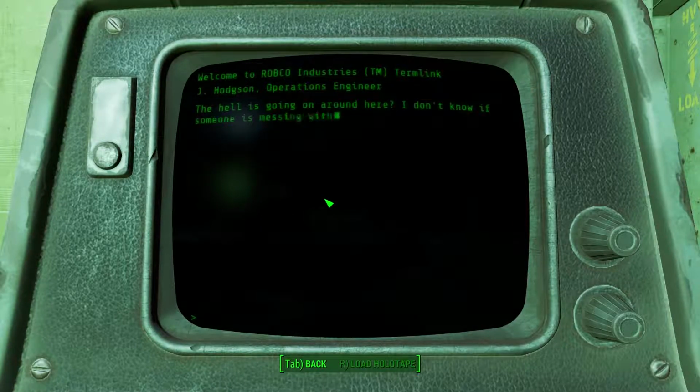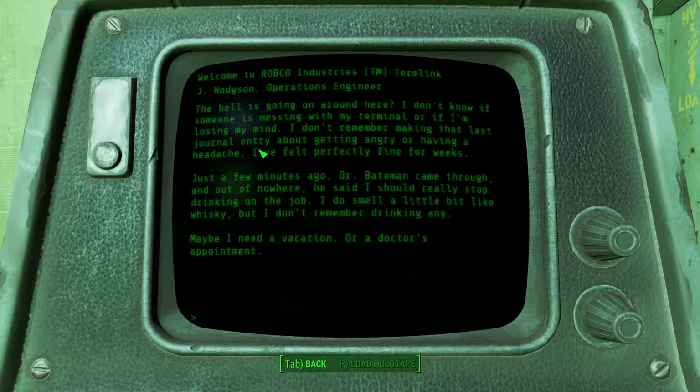Or maybe they are experimenting on you? The hell is going on around here? I don't know if someone is messing with my terminal or if I'm losing my mind. I don't remember making the last journal entry about getting angry or having a headache. I felt perfectly fine for weeks. Just a few minutes ago, Dr. Bateman came through and out of nowhere he said I should really stop drinking on the job. I do smell a little bit like whiskey, but I don't remember drinking any.